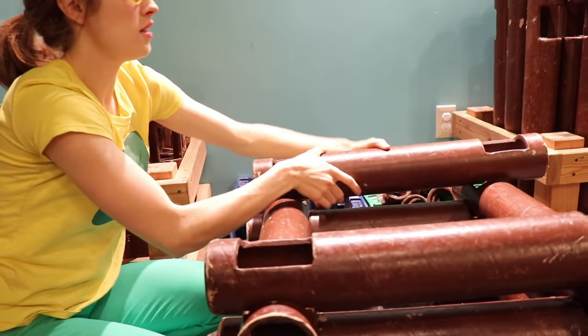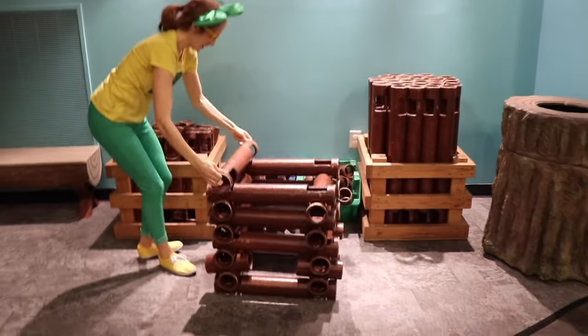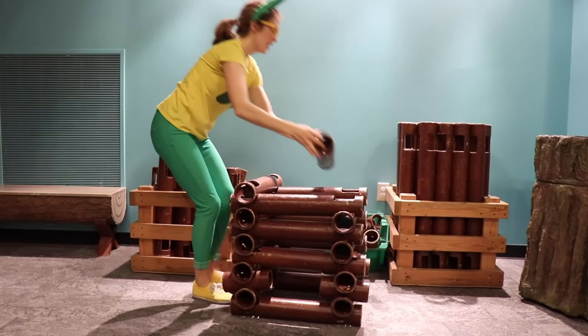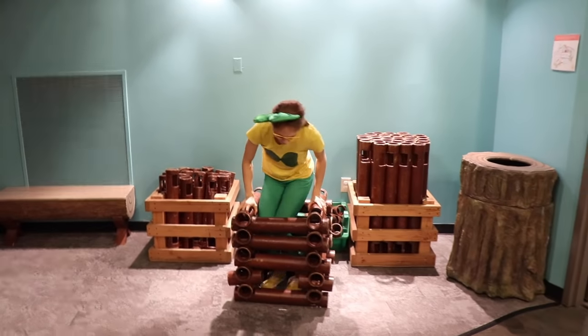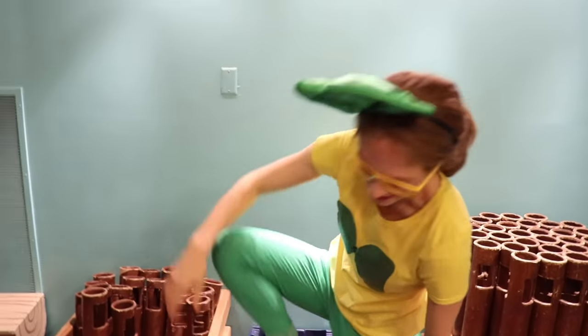Build a good fire too. Oh boy. Alright, well I think that's pretty high. Let's get it. That's a cozy cabin. I'm just kidding. I made it a little bit too small for me. Let's see what else we can find.